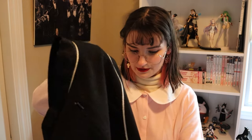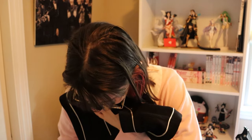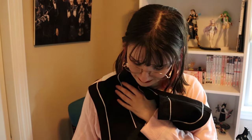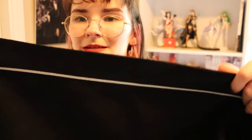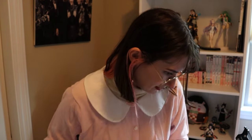I'm looking for any threads. There's no loose threads, which is awesome. Yeah, this looks really good. I am so glad I got the extra large, you guys. I don't think the large would have fit. But yeah, look how nice the bordered, or the piping, I guess this would be, on the side is. And I love this fabric they chose. Looks so good. All right, so that's the main dress.